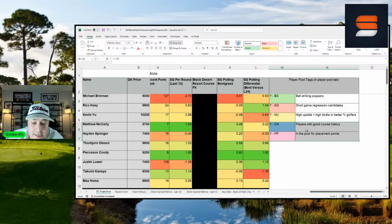And then lastly here, this is the addition for round 4. This is placement points. So like I said, you kind of got to jam in the chalk towards the top. And for some of the extra players that I'm using because of where they're starting, that's what this placement point tag is. But ideally, and this is what I do with my player pool tags, I'd rather mark them down as a ball striking popper if they're towards the top. These placement point ones are a little bit more of a rare add for me because I had no other reason to want to add them to the sheet. So they're going down as a placement point tag.